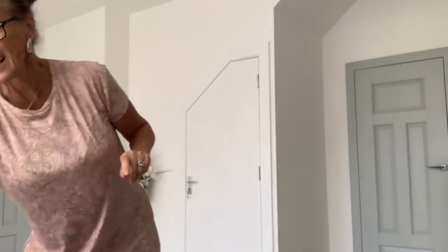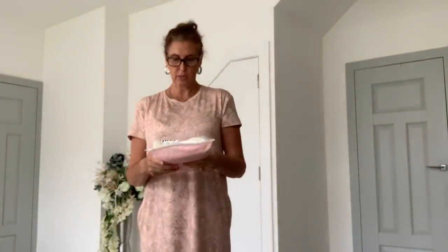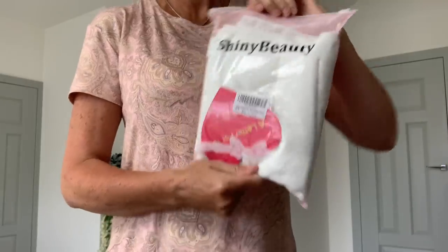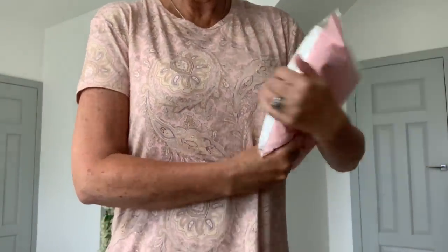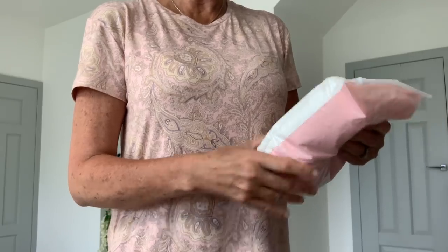Right, so the next thing I bought is some backdrop netting, or backdrop curtains, or whatever you want to call them. So this one is called Shiny Beauty, and we're going to get it out of the packet in a second. And this is called Chiffon Curtain, 2 panels.